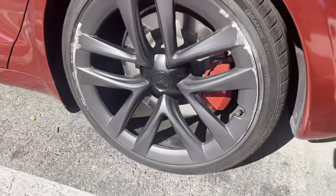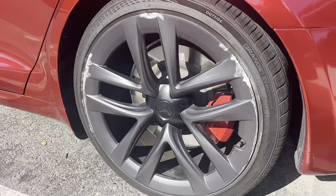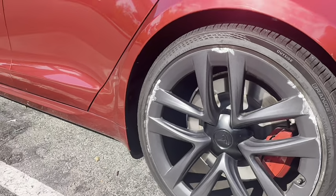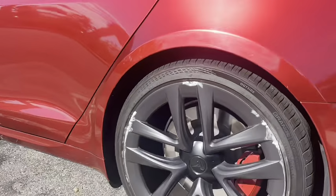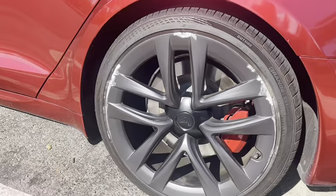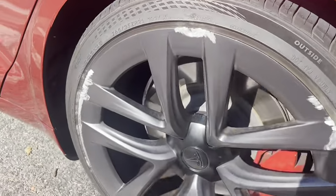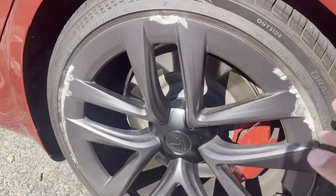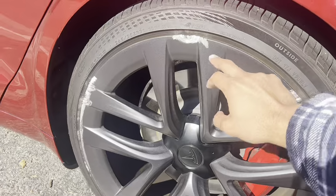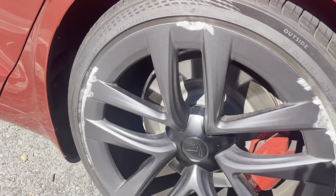So the wheels here are jacked up. As you can see, they're pretty messed up. Essentially, the Model S Long Range, the Model S in general, is a very low car. As you can see, it's pretty low to the ground. And when I was on autopilot, there was a divider next to the car as I'm driving on the freeway in Northern California. And it hit the rims, man. It just hit the rims on autopilot. And it just went boom.